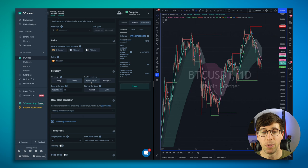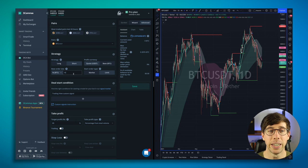Start order type doesn't matter. Again, limit would be great for the other ones to reduce your trading fees, but it's not too great of a difference. Base order size. Now, this is where things get interesting. I'm going to be scaling out 10% incrementally as it goes up higher.